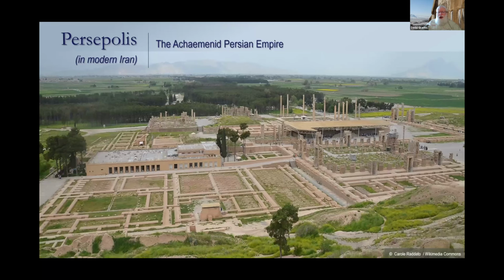Well, the area we're talking about is in modern Iran. It's not accessible by a lot of tourists. Some do go there, and the city is called Persepolis. It's been extensively excavated, although recently there's been quite a bit of damage by ISIS and others. The Achaemenid Persian Empire. So that's where the Persians have come from.